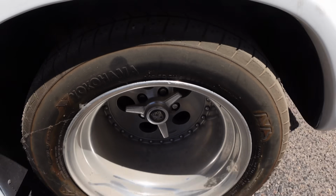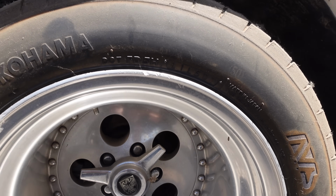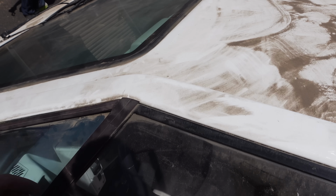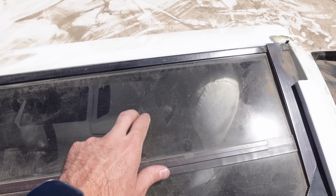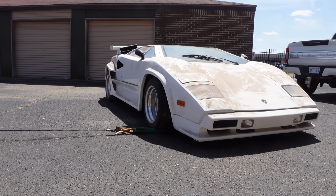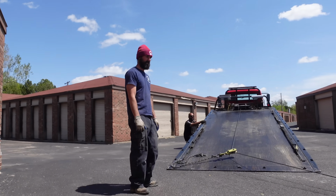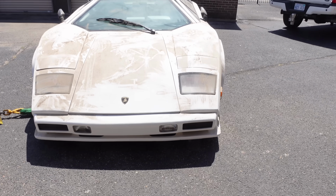Yokohama ABS from, what is that? 01. 2001's when these tires went on. Wow. Magnetic trim, is it really? Oh, it is. This is all magnetic. Wow. This is not glass. This is all plexiglass. That's glass. Here we go. Oh, look at that. Like butter. These guys are pros. I like it.